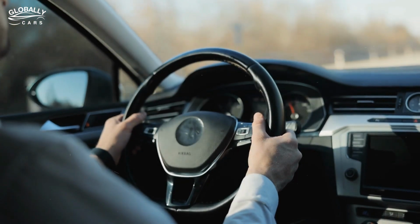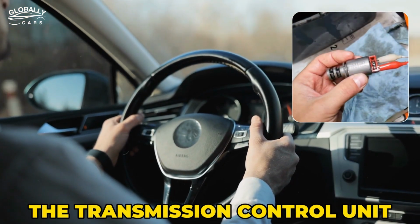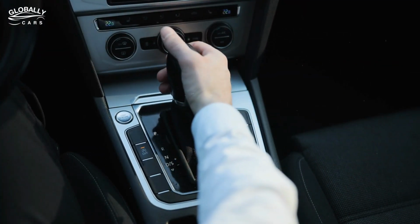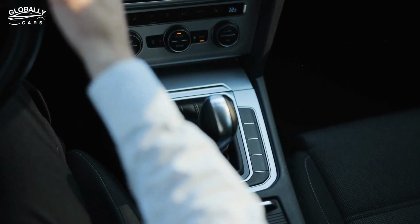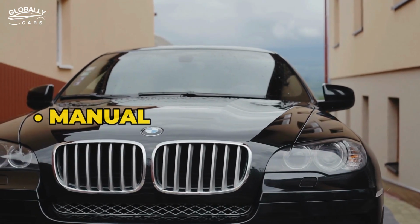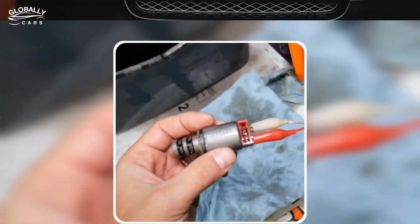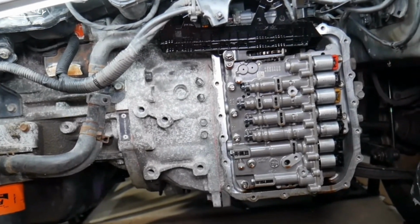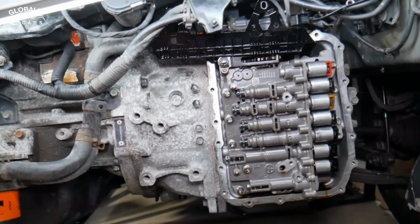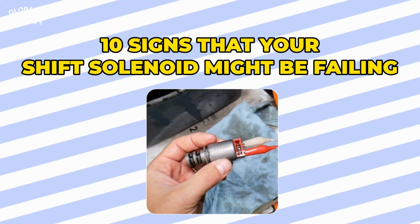In an automatic car, the shift solenoid gets signals from a computer called the transmission control unit. This computer uses information from your car's sensors to figure out the right time to shift gears. No matter if your car has a manual, automatic, or continuously variable transmission, CVT, the shift solenoid has an important job. It's usually located inside the transmission control unit or in a part called the valve body. Now that you know what it does, let's go over the 10 signs that your shift solenoid might be failing.